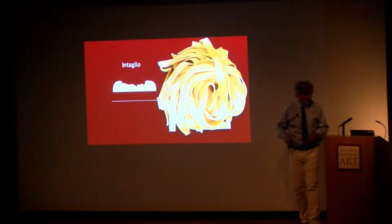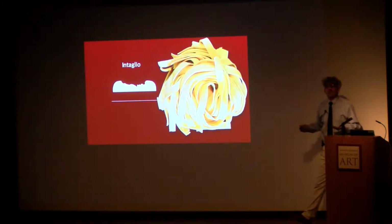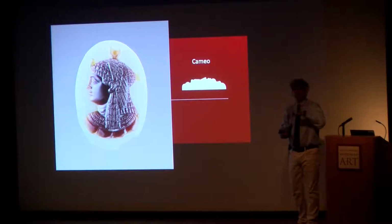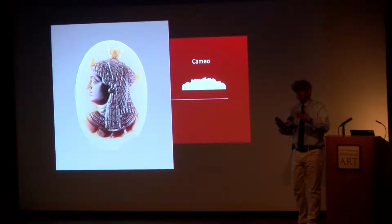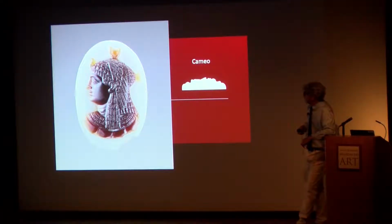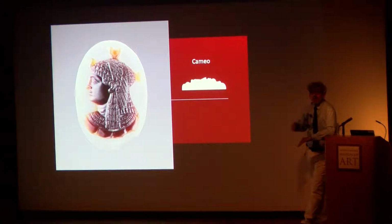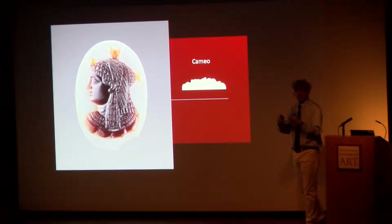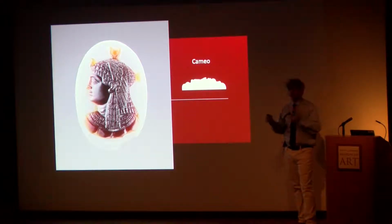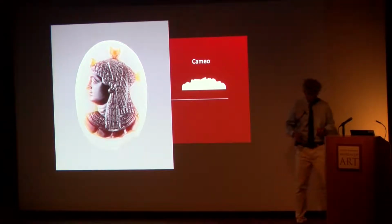So that's an intaglio. A cameo is essentially the opposite. The background is carved away, leaving the image in relief. And this is a later technique. It really develops in the Hellenistic period, and the cameos are much more legible, and they're often made with banded stones, and the carvers would use the different colors to separate the background. They're not so good for leaving impressions, but they're very good for brooches and medals and presentation works.